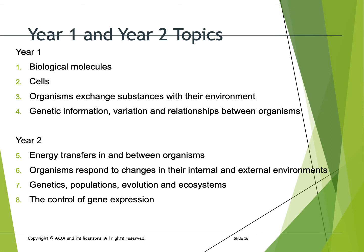Number 8, the control of gene expression, is something based on DNA and DNA technology, which is not something that we do an awful lot of at GCSE, but it's really interesting, and the sort of thing that is going on in research at the moment. Some of the DNA technology is quite fast moving, and the sorts of things that you might have seen on the television. So hopefully, even though that's not something you would have done an awful lot of up until now, it's something that you will find interesting.